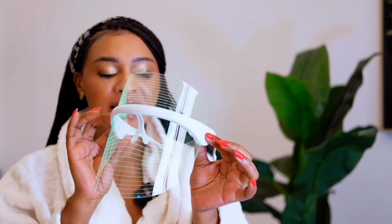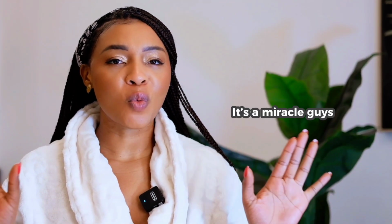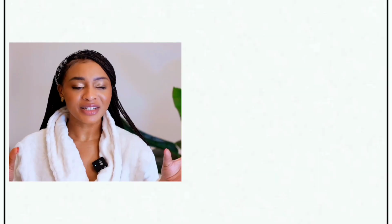Although I do a lot of things to improve the quality of my skin, this right here in my hand really worked on my skin. I love it. I recommend it to my clients. I recommend it to everyone who wants to improve their skin. Be reminded that this LED light therapy is not a miracle working tool. You still need to visibly improve your lifestyle, food, and skincare. It's not magical.